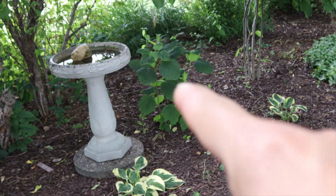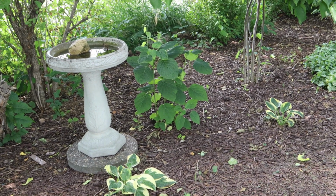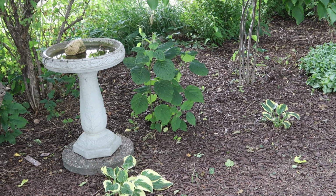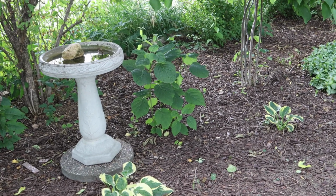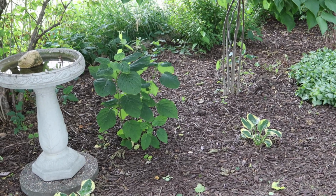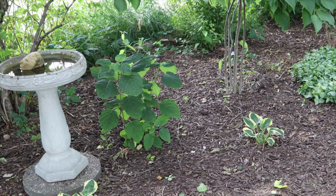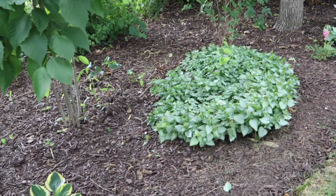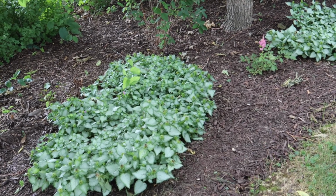This is a Nico Blue hydrangea. That has yet to bloom for us. I think this is its 3rd year in the ground. Every year it seems to get bigger and bigger. This I planted as a bare root, so that might be why it hasn't bloomed yet. It just needs to beef up its root system and get bigger. So I'm hoping next year we'll get some flowers. And another big patch of this spotted nettle seems to really be liking this area.